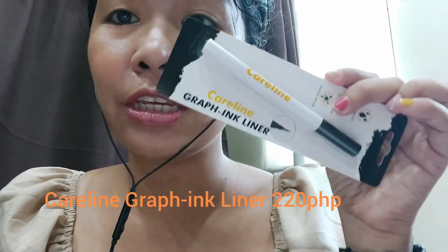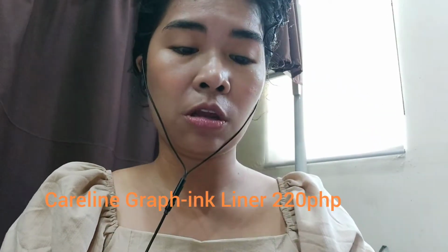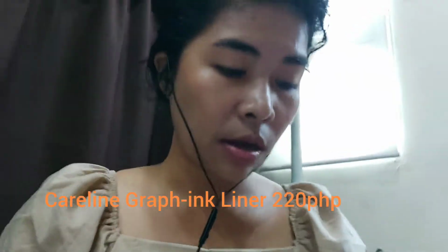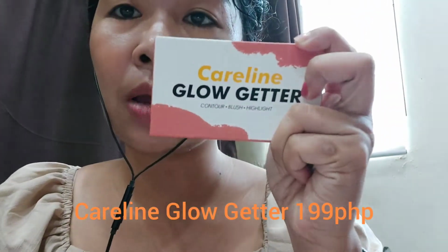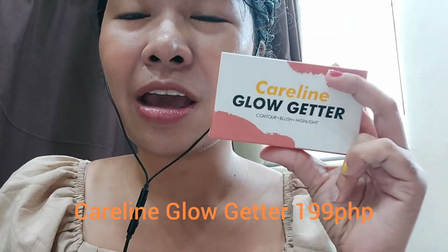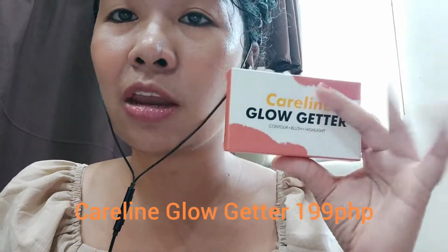Ito siya, Careline. If you can see the brand, it's Careline Graph Ink Liner. Ang galing ko na sa lalagyan kasi ang bigat nitong dalhin sa bagahe with all these packagings. And then, meron pa dito ibang Careline products like this one. Another Careline. Hindi ko alam kung bakit favorite ng teacher ko ang Careline or ng Makeup Academy ang Careline kasi I thought it's a cheap brand. At feeling ko hindi siya pigmented. Pero since recommended siya ng makeup teacher natin, baka this is very good. Tingnan natin. And we'll do reviews after.